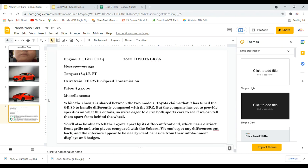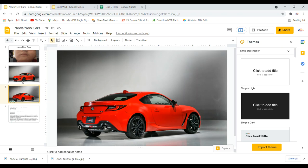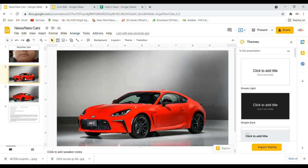Pop quiz, what does GR mean? What does it stand for? I don't know. Gazoo Racing. I know that's like some sort of racing thing. Yeah, Gazoo Racing. Something under Toyota.